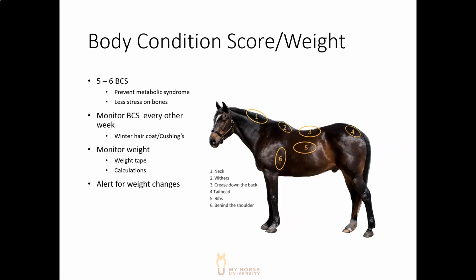The other thing you can do to help you out as far as monitoring weight is using a weight tape. And these aren't necessarily spot on accurate for a horse's weight, but they definitely will help you monitor changes in your horse's weight. So those are also a really good tool to use.